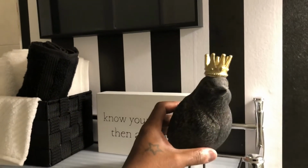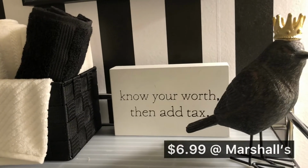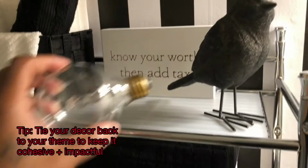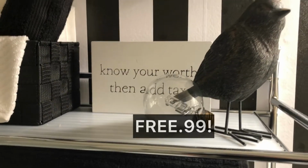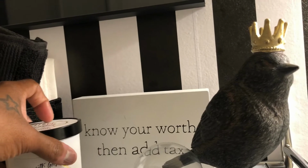I also added in this little bird with the crown. I don't know his significance. If you do know, let me know in the comments, but I thought it was whimsical, it was fun, and went with my space and the decor that I was looking for my theme. I also added in light bulbs, and funny story, they actually were already in the light fixture. They were blown out, they didn't work, but I felt they would make a cool element for decor.